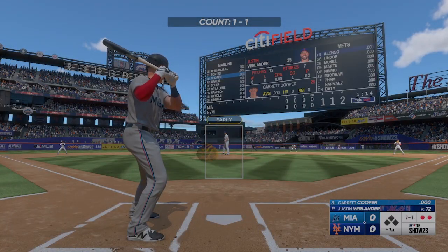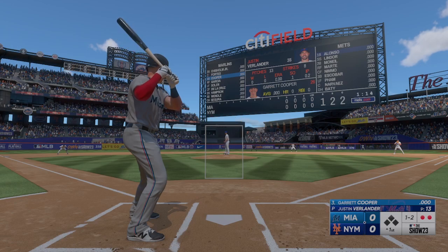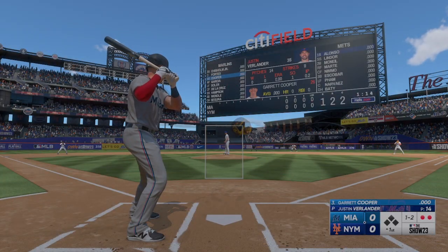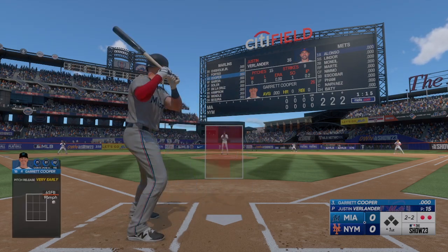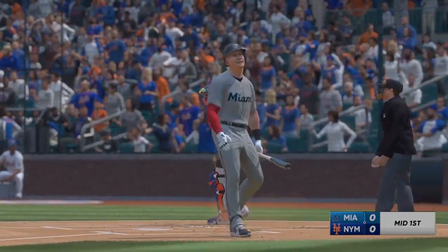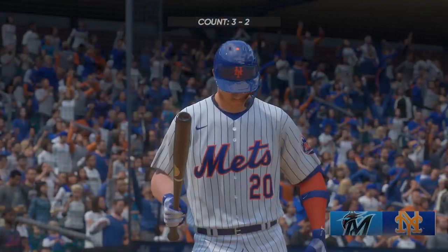And now it's Garrett Cooper up to hit. Strike two. Justin Verlander has had a lot of notoriety since he was first drafted. Second overall pick by the Tigers in 2004 out of Old Dominion, and a guy who has won 3 Cy Youngs and as well an MVP. Plus, he's been a World Series champ 2 different times. That one 95 to finish him off. Miami down in order. Now here's Pete Alonso.